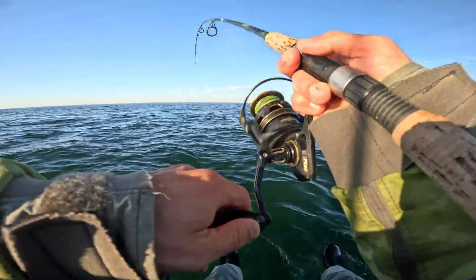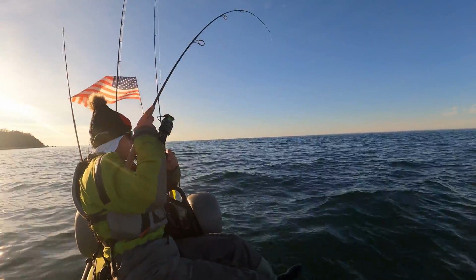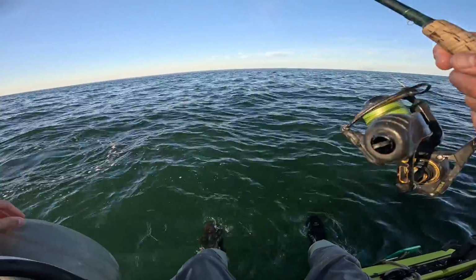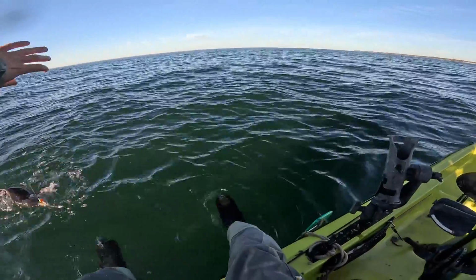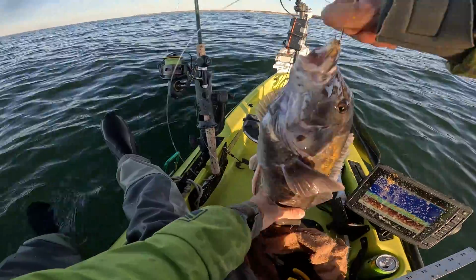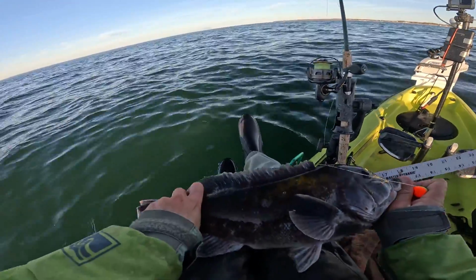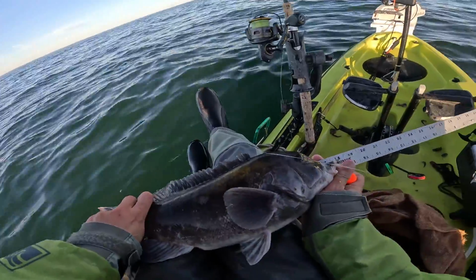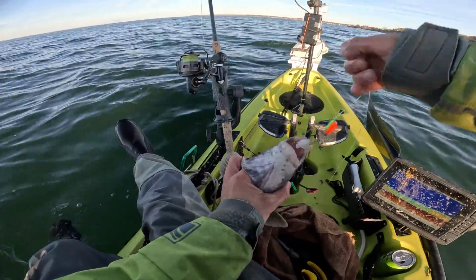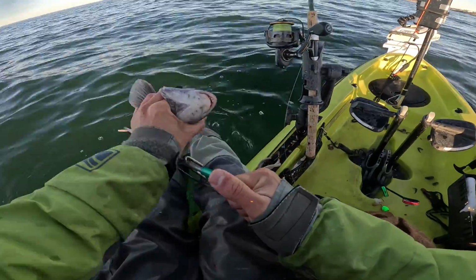That's a good fish. Oh yeah, that's a keeper. Oh, that's a big little male. Yeah, he's 17. Just over 17. So, it's good. Got one keeper blackfish. Thank you, dude. It's nice to just get one.